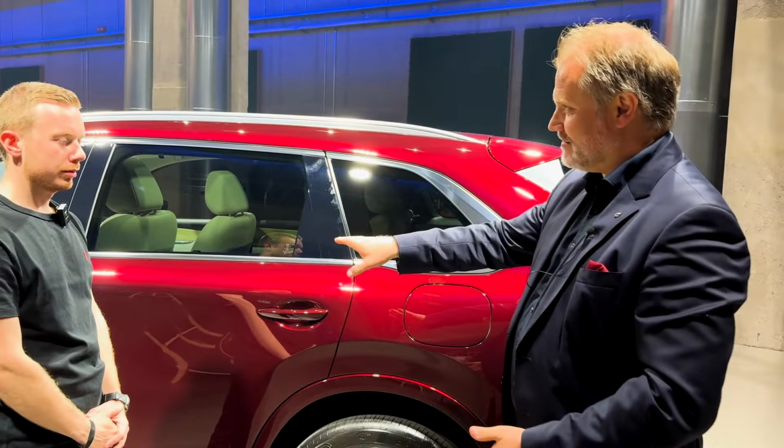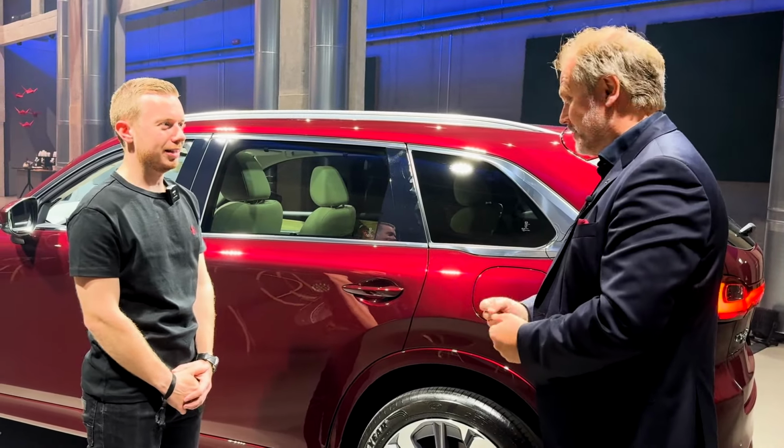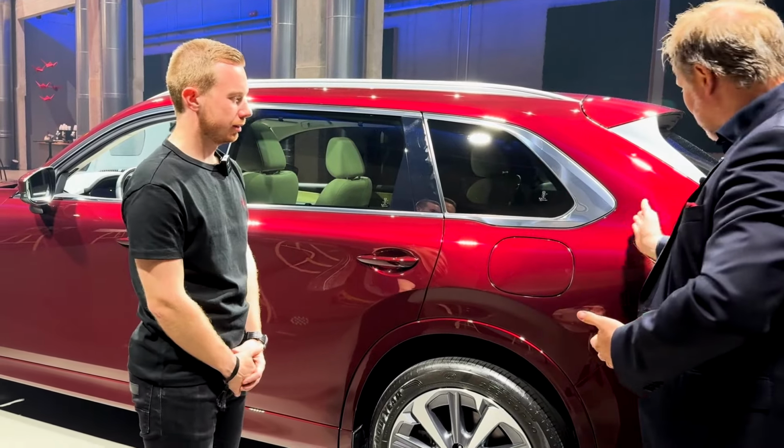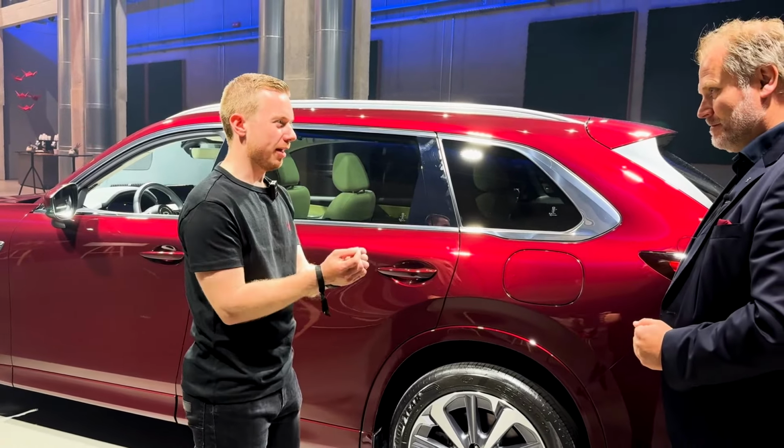Whereas on CX-80, we wanted to achieve really graceful toughness, we call it in our design language. So that's why we stretched the cabin, and we basically take the window to the end to really stretch the car to make it more elegant. And a bit more sporty, I think, as well.